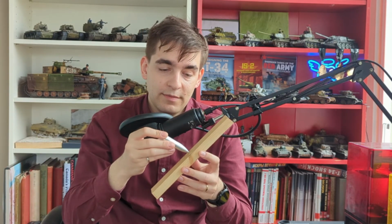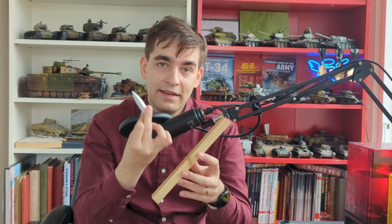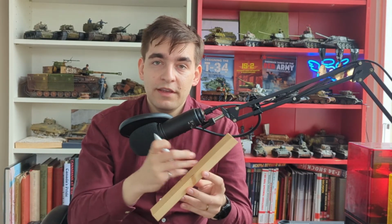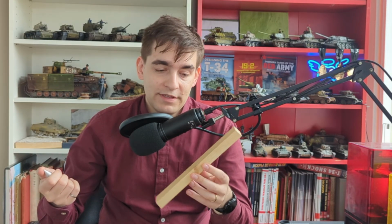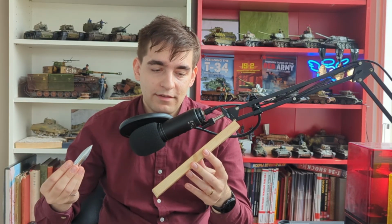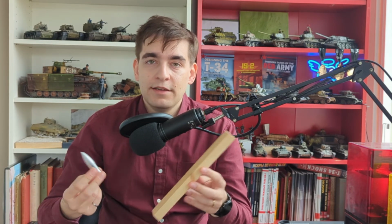So a shell can hit the armor, bounce off, but then the armor can take enough damage that it is destroyed. It is penetrated. There's a big hole through it. Chunks of metal are flying at the crew. And you can argue, for example, Soviet standards say penetration only counts if the shell is behind the plate, but when chunks of what used to be your upper front plate are flying in your face, it's kind of hard to argue that your tank wasn't penetrated.